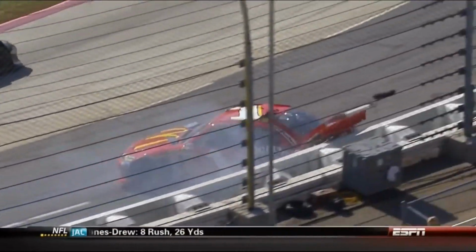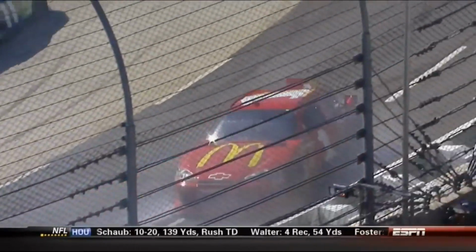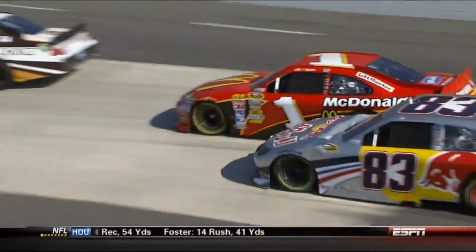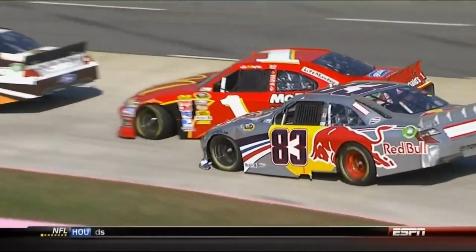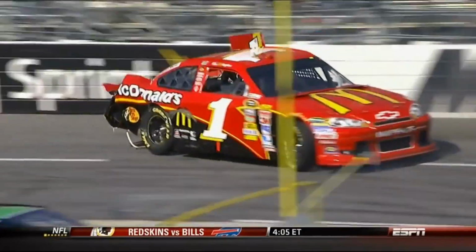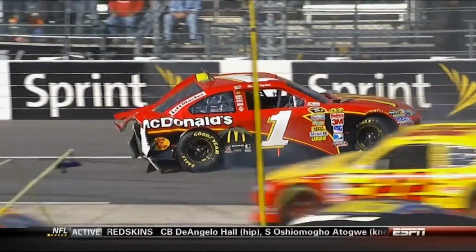Well, I'm going to give Brian Vickers the benefit that he got a little loose right there. Hard shot for McMurray there. You might give him the benefit, but I'm not sure McMurray's going to. His wheels are right, and he had his brakes locked up, so all of that combined. It's a big hit for Jamie. Listen to this.